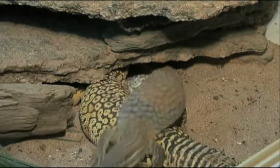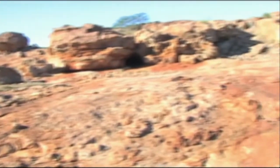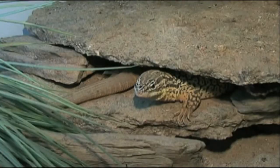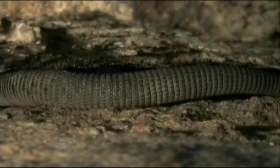In the wild, they are almost always associated with rocky outcrops, where they quickly take shelter if disturbed. They are skilled at wedging themselves into the tightest possible spaces, with their spiny tail presenting a defensive barrier.